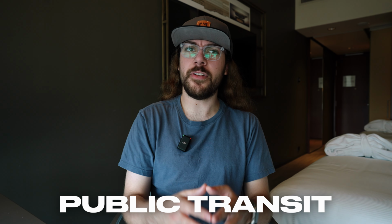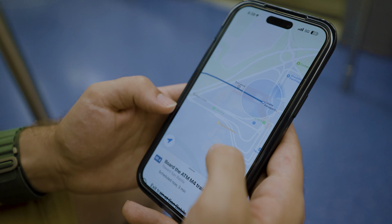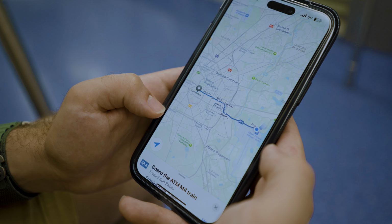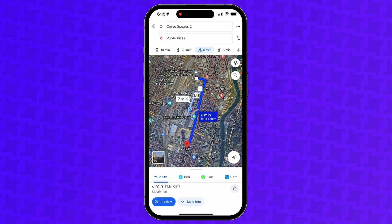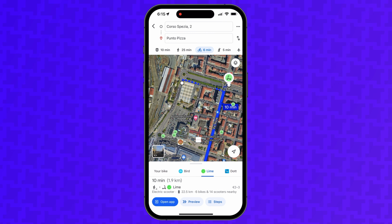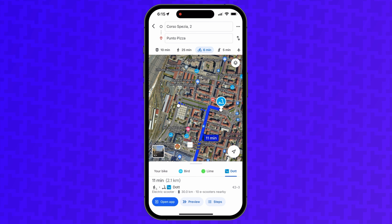Public transit directions are where things get interesting. I've taken public transit quite a few places, and Google Maps offers more transit options beyond just trains and buses. Sometimes Google Maps has suggested that I take a scooter or e-bike to get to my destination faster than a subway or bus could. When this is suggested, the app has deep integration with providers like Lime and Dot to show you where scooters or e-bikes are available, including the battery level, directly in the app.